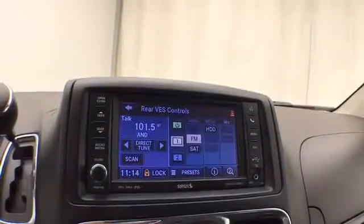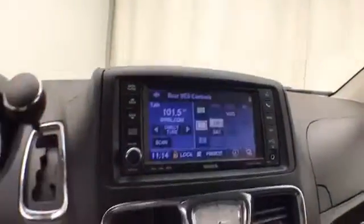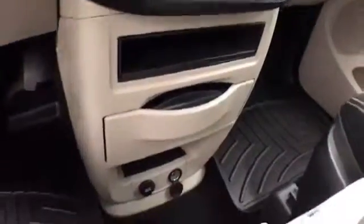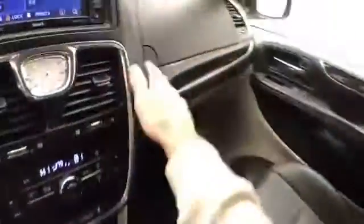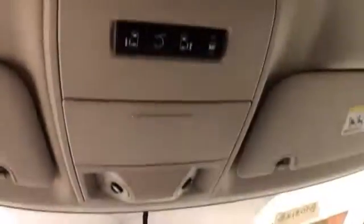And there's where the rear DVD player controls are. And of course that backup camera display. 3-zone automatic temperature control to make sure everyone's comfortable. Slide out cup holder storage and power outlets below. Large removable center console with even more storage space, along with dual glove boxes with the owner's materials inside. Overhead auto dimming mirror, liftgate and sliding door controls, HomeLink transmitter for garage door opener, and conversation mirror.